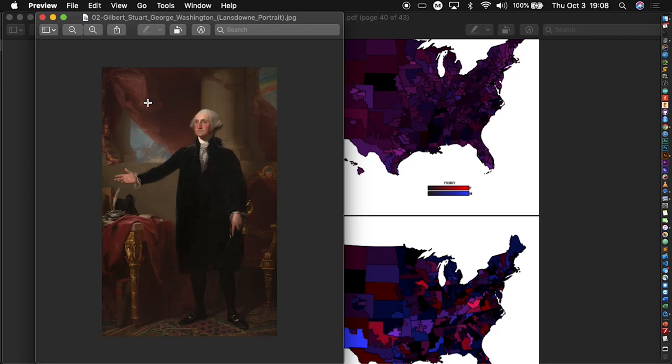As Ellen mentioned, I make portraits. Most people, when they think of portraits, they think of this. This is Gilbert Stuart's portrait of George Washington, the so-called Lansdowne portrait, which is in a Smithsonian museum in Washington, D.C., called the National Portrait Gallery.